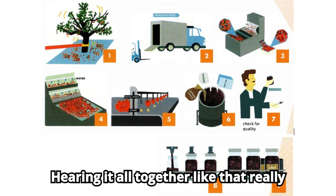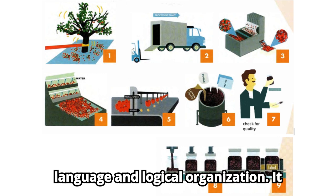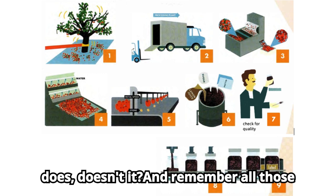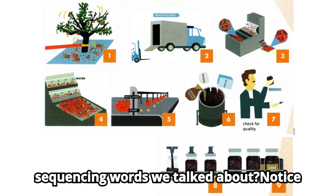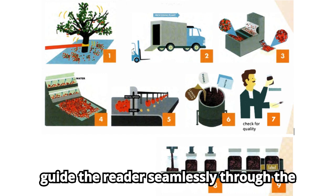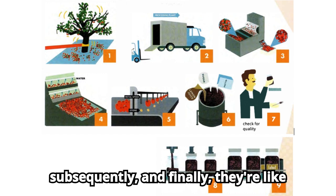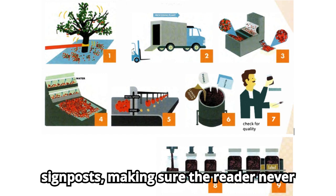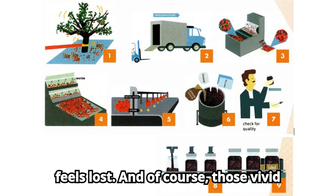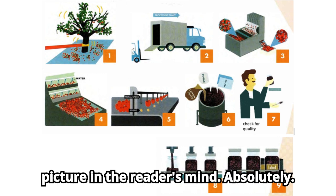Wow, hearing it all together like that really shows the power of clear, concise language and logical organization. It does, doesn't it? And remember all those sequencing words we talked about? Notice how they create that smooth flow and guide the reader seamlessly through the process. Firstly, next, after that, subsequently, and finally. They're like signposts, making sure the reader never feels lost. And of course, those vivid verbs and precise details really paint a picture in the reader's mind.